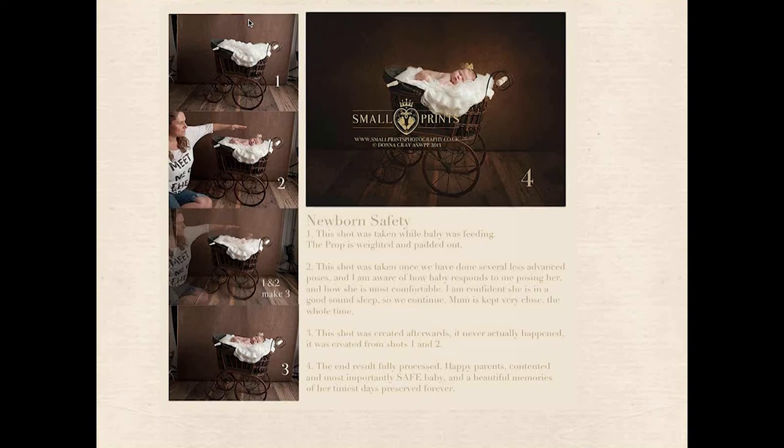So the prop I set up when baby's feeding is all padded and weighted out. Any props like this that can move, the wheels are jammed. You can wind wool round the axle so that the wheels just don't move, or weight the wheels and then edit out and composite the weights that you had there. You have to counterbalance the prop, obviously, for the weight of the baby. So I use these wrist weights and just pile them in the bottom there. And I also test all my props.